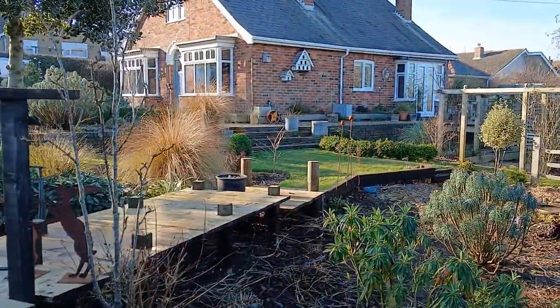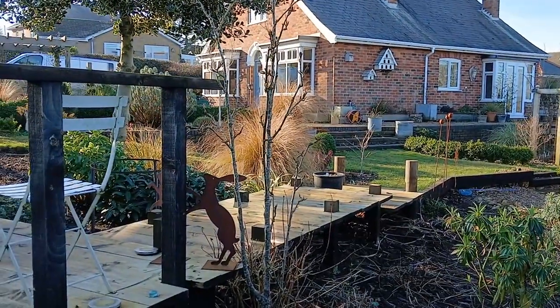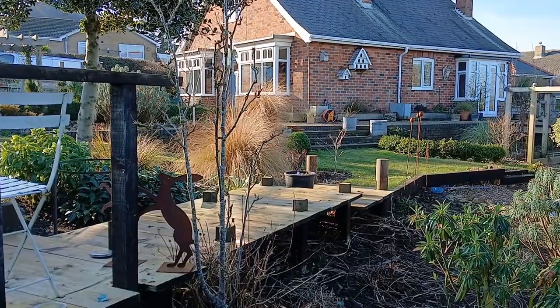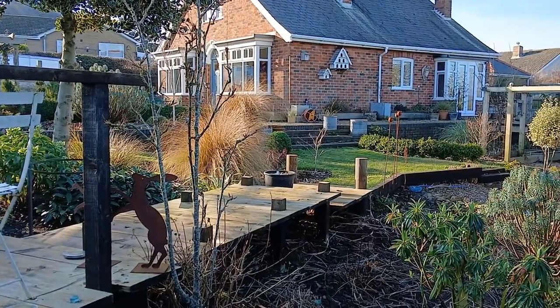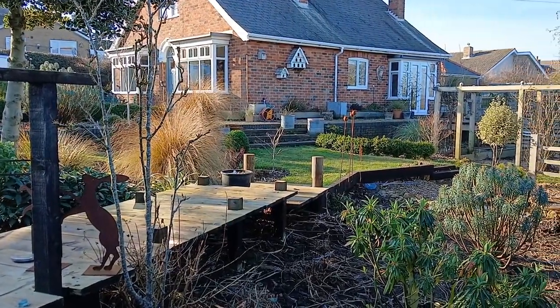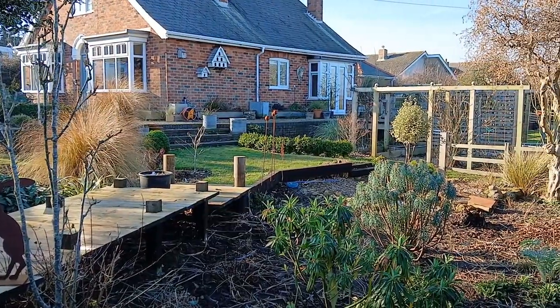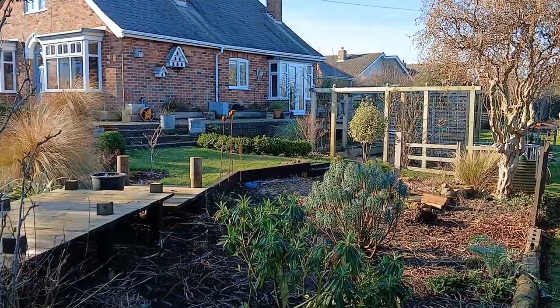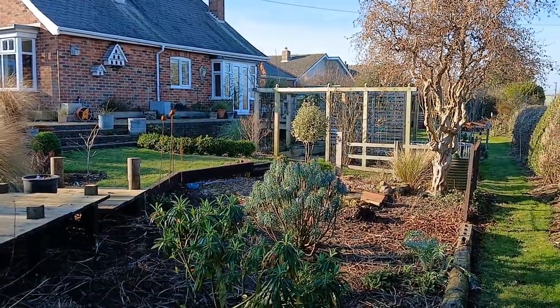So I'll try not to waffle much more, but there you go. You can see the boardwalk in its full glory now. It just looks beautiful. And at this time of year, when everything's cut back, we get to see the structure. And if the structure looks good now, you've won. You're onto a winner. Then you just get your planting right and things will come good.